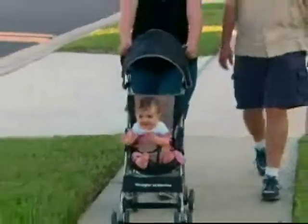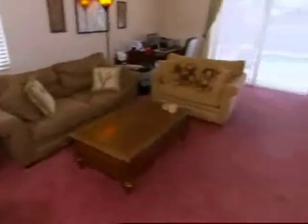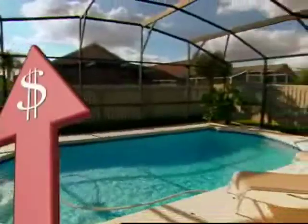David and Laura want to move, so they need to get a good price for their current home. A couple of things I wanted to cover was the positives first. I noticed the wonderful, open, inviting floor plan that you had. Also, the master suite, everything about that room is wonderful. The other thing that I really enjoyed was the back porch and the pool.